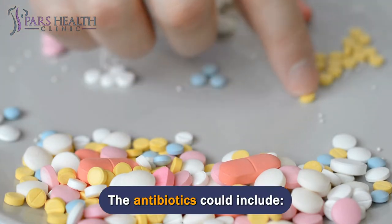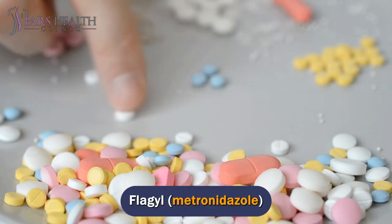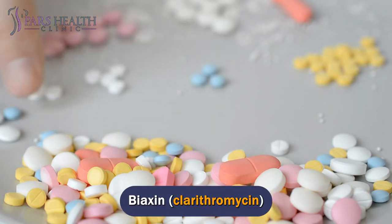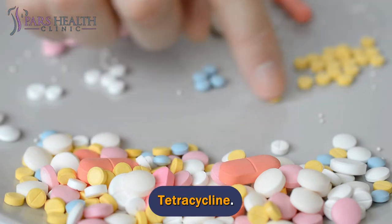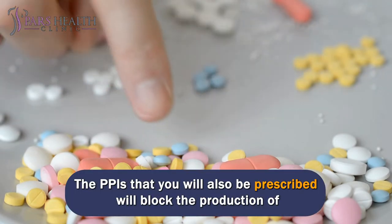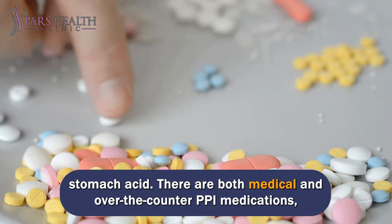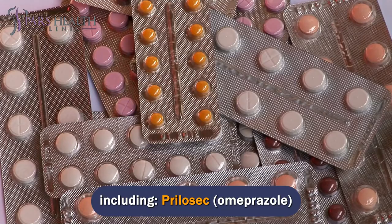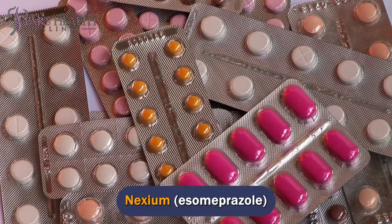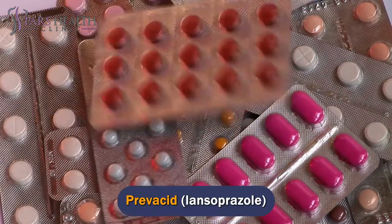The antibiotics could include amoxil, amoxicillin, flagyl, metronidazole, biaxin, clarithromycin, tindamax, tinidazole, tetracycline. The PPIs that you will also be prescribed will block the production of stomach acid. There are both medical and over-the-counter PPI medications, including Prilosec, Omeprazole, Nexium, esomeprazole. Protonix, pantoprazole. Prevacid, lansoprazole.